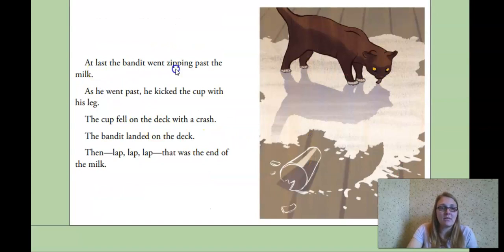At last, the bandit went zipping past the milk. As he went past, he kicked the cup with his leg. The cup fell on the deck with a crash. The bandit landed on the deck. Then, lap, lap, lap. That was the end of the milk.